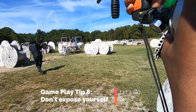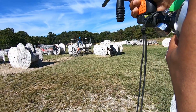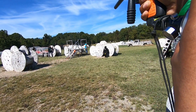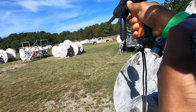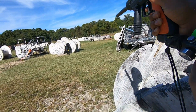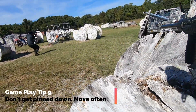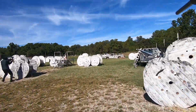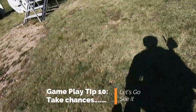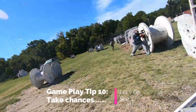If you find yourself in a situation where there's nothing between you and your opponent, this is the danger zone. Don't expose yourself. Cover can be comforting, but it won't be long before opponents figure out where you are and start to target you. My suggestion, move regularly. Be bold. Do not play it safe. When opportunities present themselves, take chances.